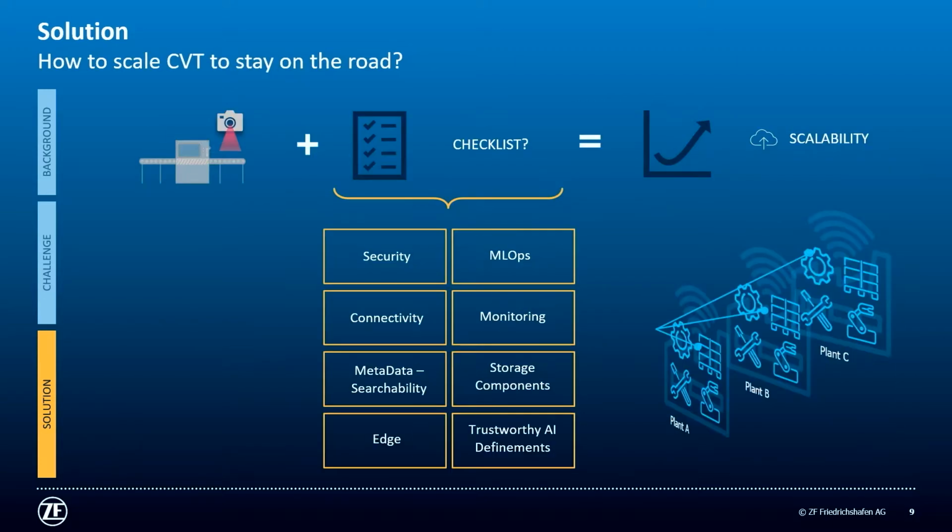Of course, there are many more aspects. Now we can have a look at some more. They are mostly technical ones, so we have to take care. What I wanted to say is that it's also a difference if you deploy it once or if you deploy it 100 or 1,000 times. So we have to make sure that the monitoring of the instances scales, and last but not least, one important aspect: trustworthy AI. We heard about it a lot yesterday.